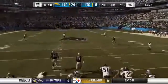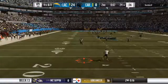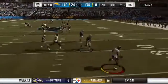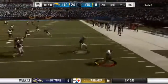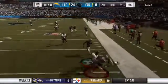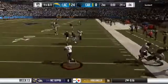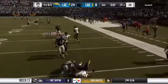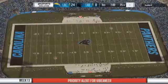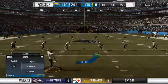He's been a busy man here in this first half as he gets it away. Pulled in at the 24. So due to apparent time constraints, we fast forward to the beginning of the 2nd half.